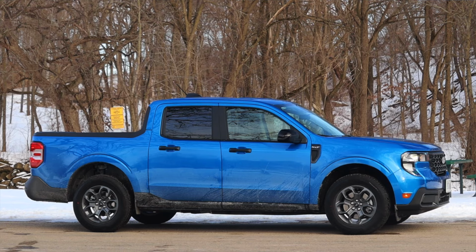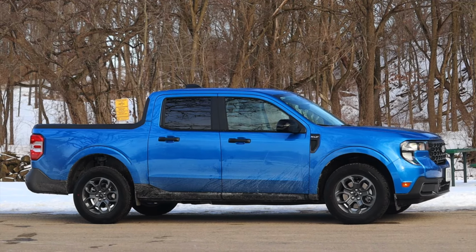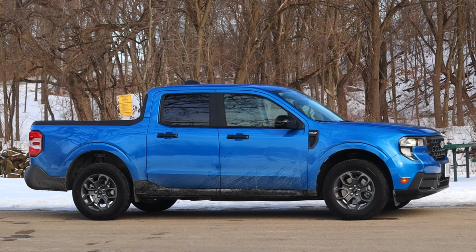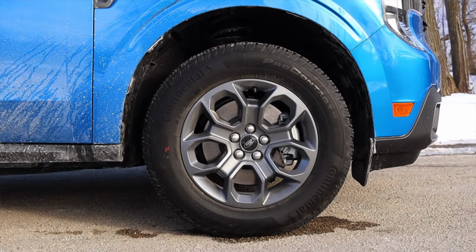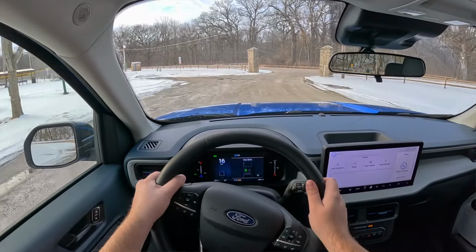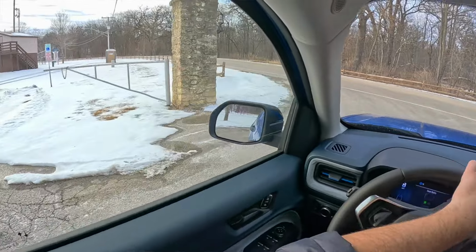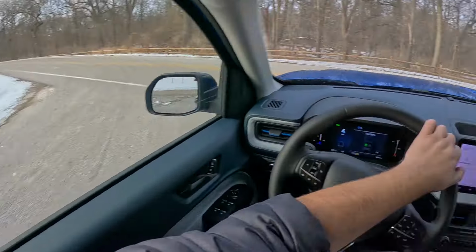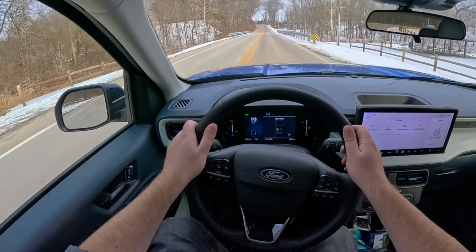Last but not least, all new for 2025, you can now get the hybrid with all-wheel drive. So this is an all-wheel drive hybrid Maverick, where in years past, if you got the hybrid, it was stuck to just front-wheel drive. This is an absolutely massive leap forward for the Maverick, and I'm very happy to see that Ford did that. How does it feel to drive the Ford Maverick Hybrid from 2025?